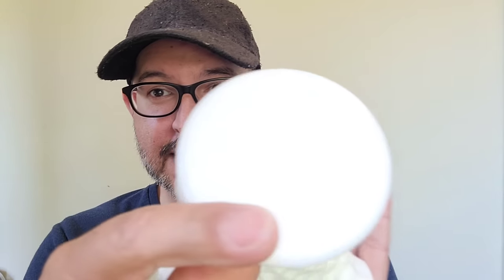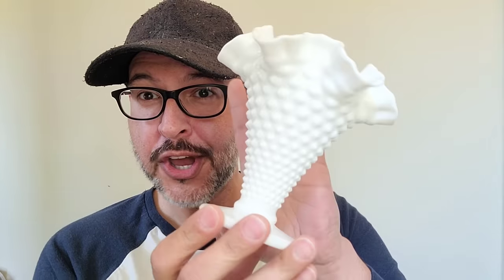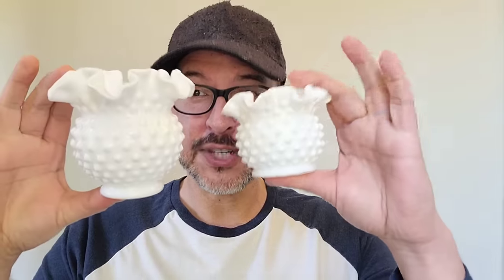So, each of the pieces I show you, obviously, we have two of them. Now, none of the pieces are marked Fenton, so it very well could be the 1950s Fenton milk glass, though it could be from the 60s. But again, this is our horned cornucopia. We again have our medium sized rose bowl, which really needs cleaned out. Eh. And then again, our small.